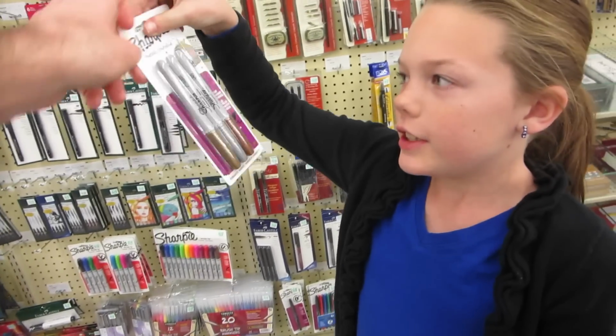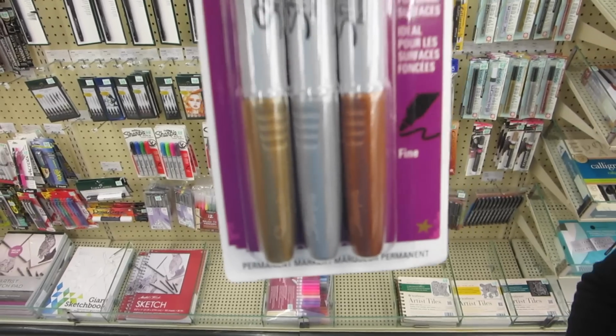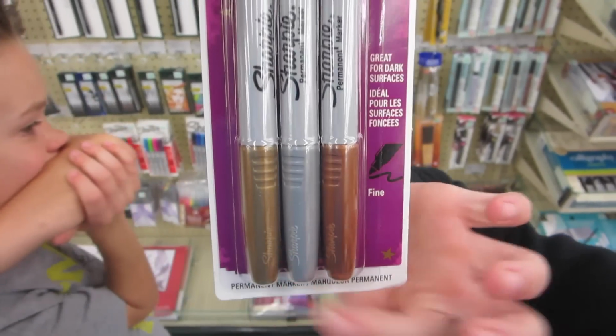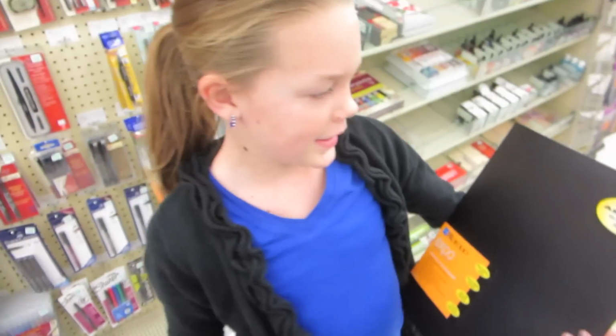Alright, what did you decide on? I found these Sharpies with gold, silver, and bronze. Gold, silver, and bronze. I like the bronze. Or copper. I'm gonna call it copper. I like the gold. You like the gold? Yeah. That should work pretty good. Permanent markers on that should work very, very nicely.